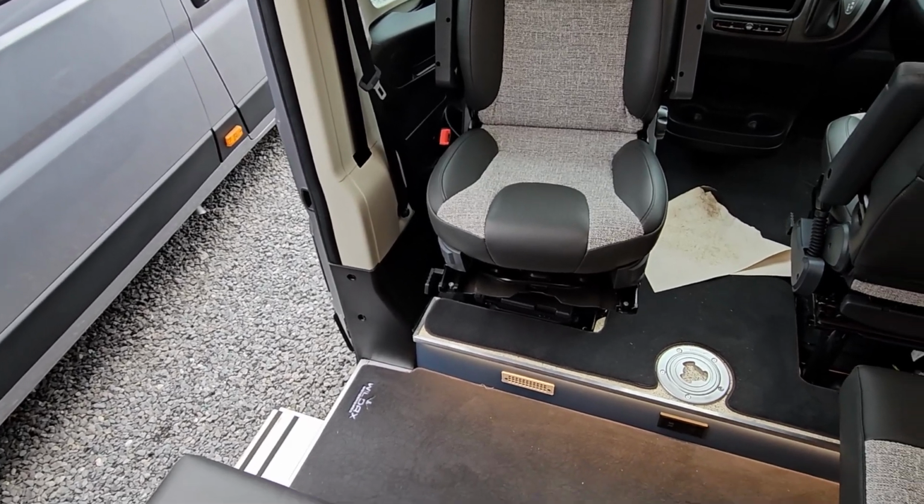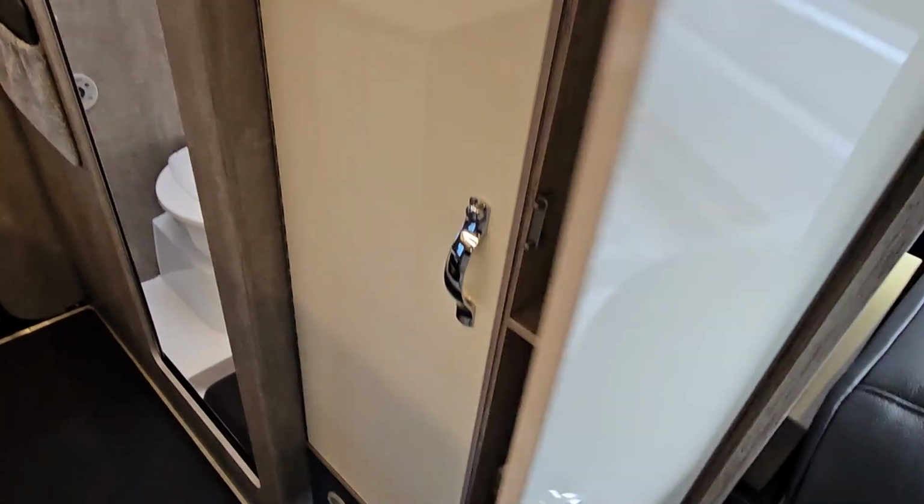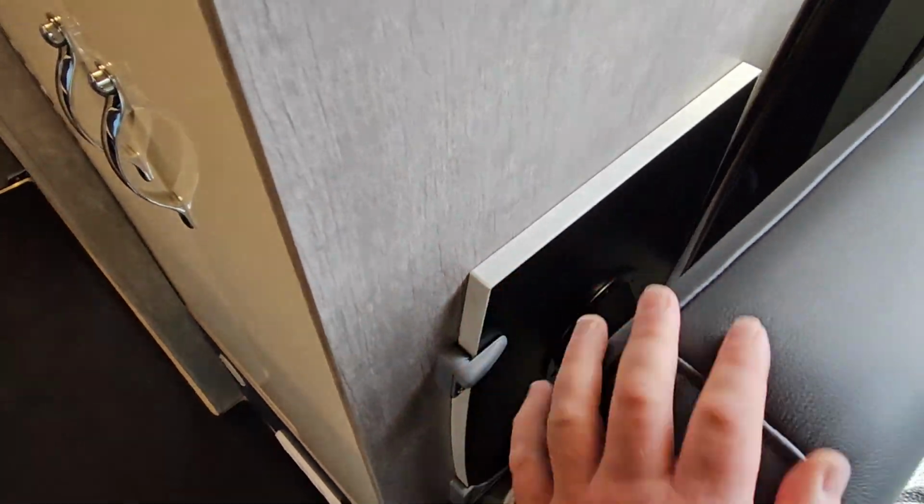Now the good thing is, if you are happy with just a double bed, you can leave your infill cushions there at home, and then you've gained a storage locker. Now you've still got a good sized wardrobe, which is there, so double wardrobe, 2 hanging spaces. There are your table legs there, so you've got 2 tables, which are a new colour for this year.